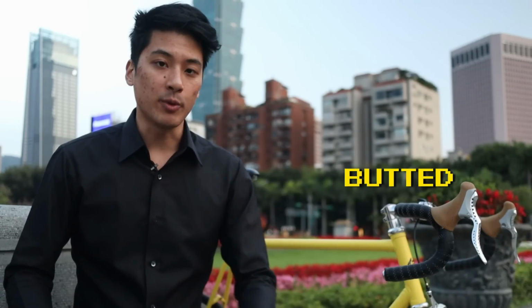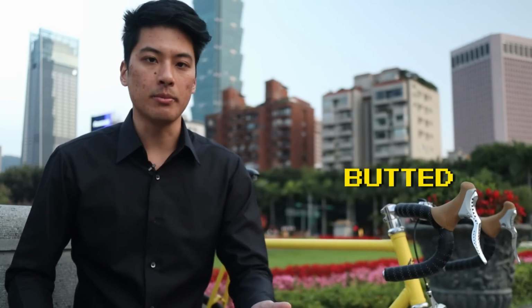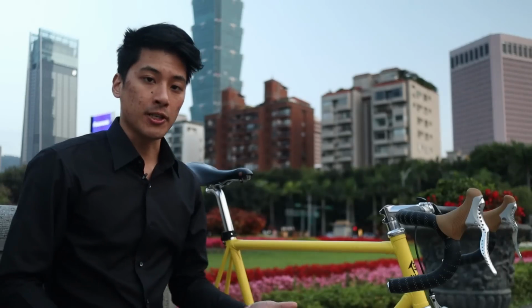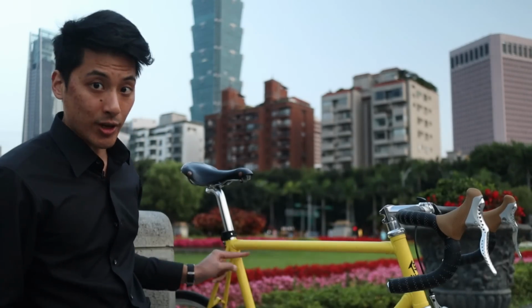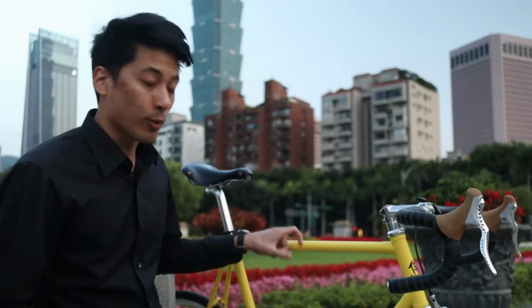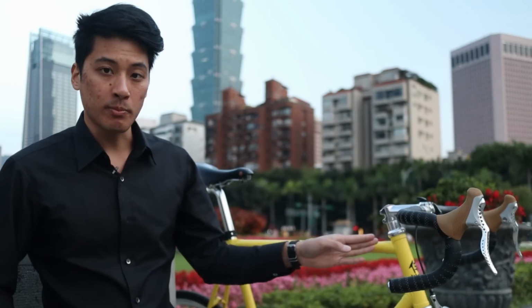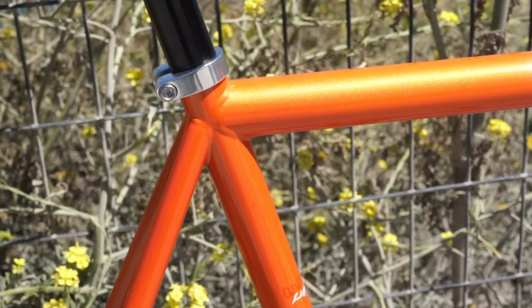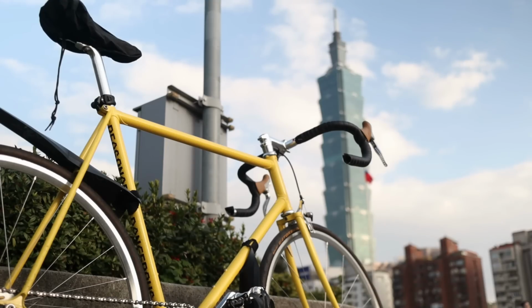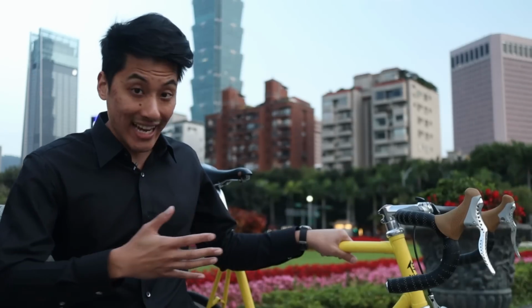The tubing may also be butted, which is the process of thickening the walls of the tubing, usually inside the tubing where the tube meets the joints of the frame. This allows the tubing to be strengthened at the highest stress points while leaving the center of the tubing thinner to allow for a better strength to weight ratio. It also allows for more material to be at the ends of the tube, which makes it better for TIG welding. Usually you'll find butted tubing on the main triangle, the top tube, down tube, and seat tube. The butting on the main triangle makes a bigger impact since these are the biggest tubes on the bike, and the larger diameter of these tubes allows for this butting to take place.